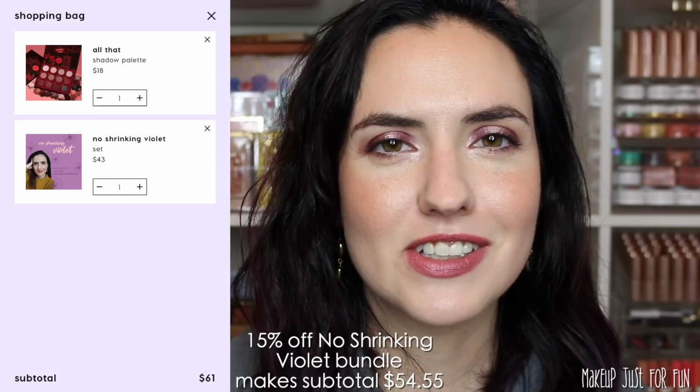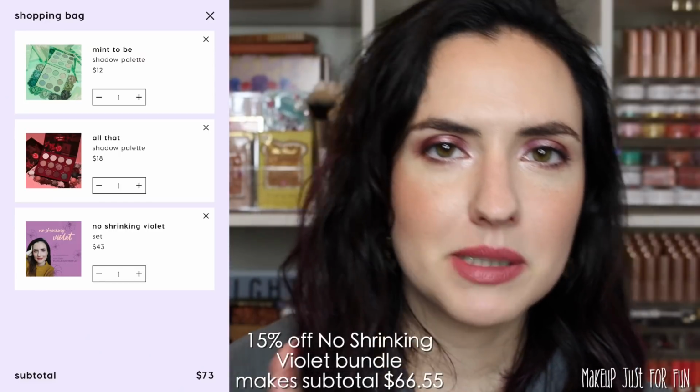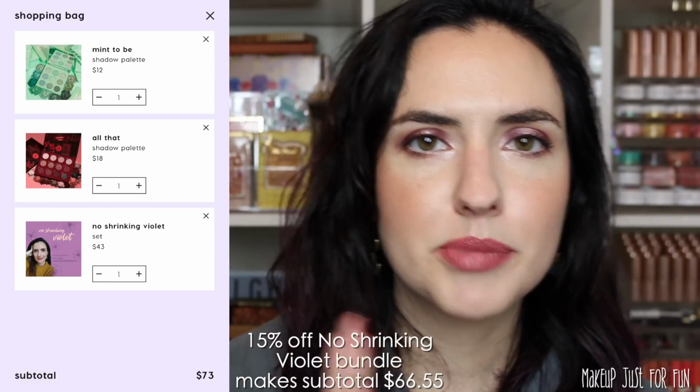That one's $18. And lastly, for eyes, this is the Mint to Be palette. It is very minty. I'm not a big green girl and I quite enjoy this palette. Took me by surprise a little bit. It's definitely something different. I know that the color lovers of the world are looking for pastels right now, and this is a great quality, great shade selection, Mint to Be palette. It's 12 bucks. Put it in the cart.